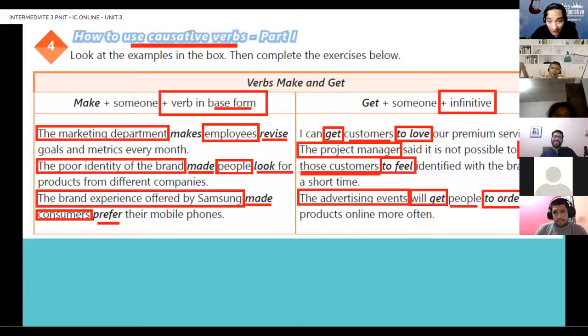Oh. That's the point, Mr. Ernesto. Repeat. I will get my boss to give me. Be careful with that. That's the point. I will get my boss to give me a salary increase. A raise. I will get my boss to give me a raise.